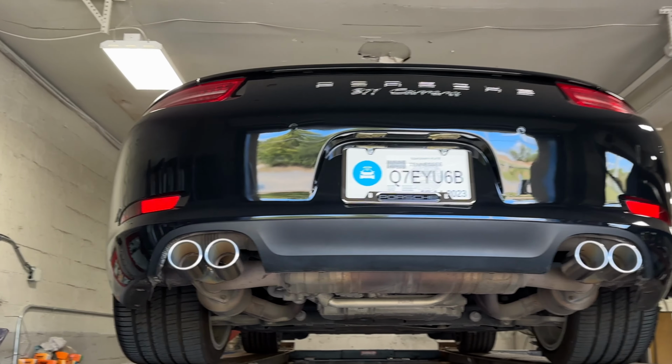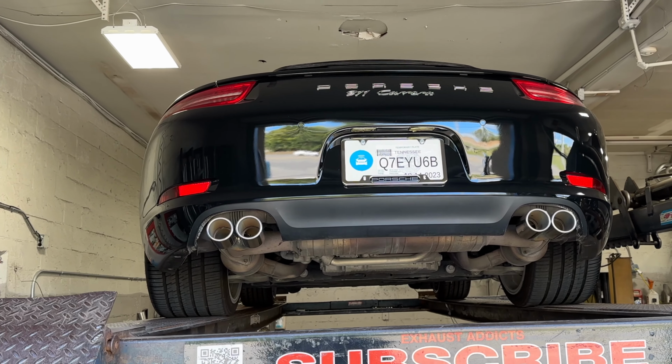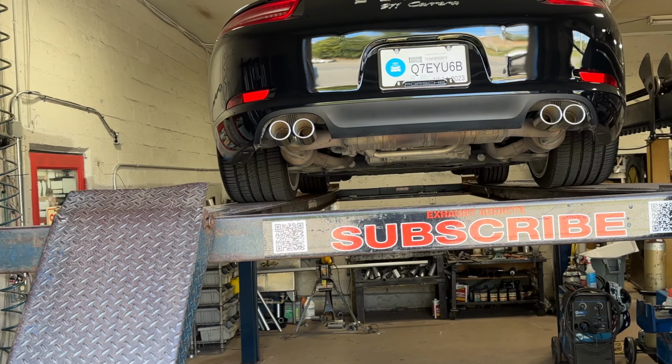Check it out. I think it looks a lot better with the quad tips. So they had a really good choice by doing that, by coming by and changing it out. Better looking than the old tips, these right there. Let's see if quad tips change the sound. What do you guys think? Let us know in the comments once you hear.